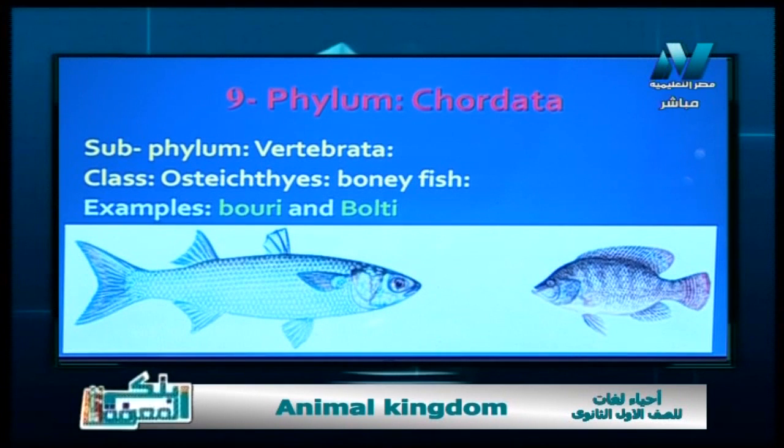The other type of fish is the bony fish, Osteichthyes. The bony fish like buri and bolti. And comparing these types of bony fish with the previous ones, cartilaginous fish, we can find that the mouth opening is present at the anterior region of the body. So it's not ventral like the shark. And the gills are covered by operculum. You see this operculum in the bolti fish. This is the cover for the gills. The fins are not paired like the cartilaginous fish, but the body is covered with hard scales.